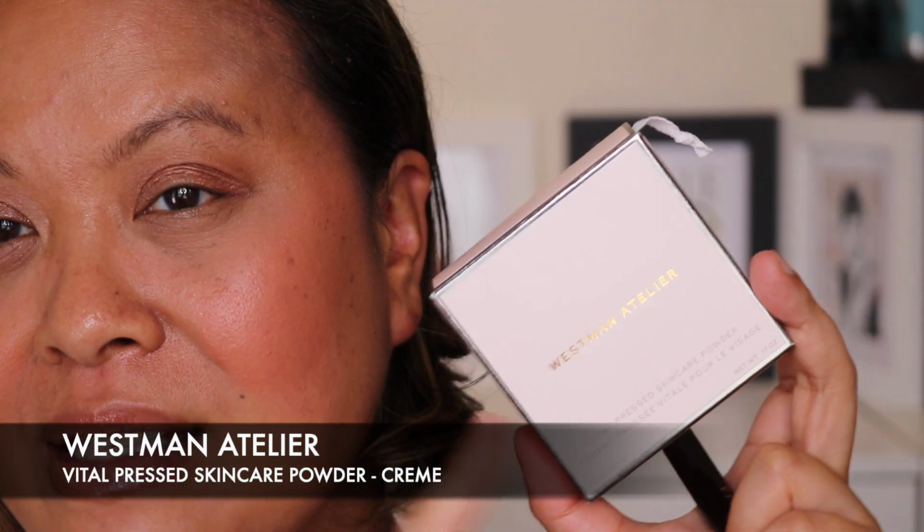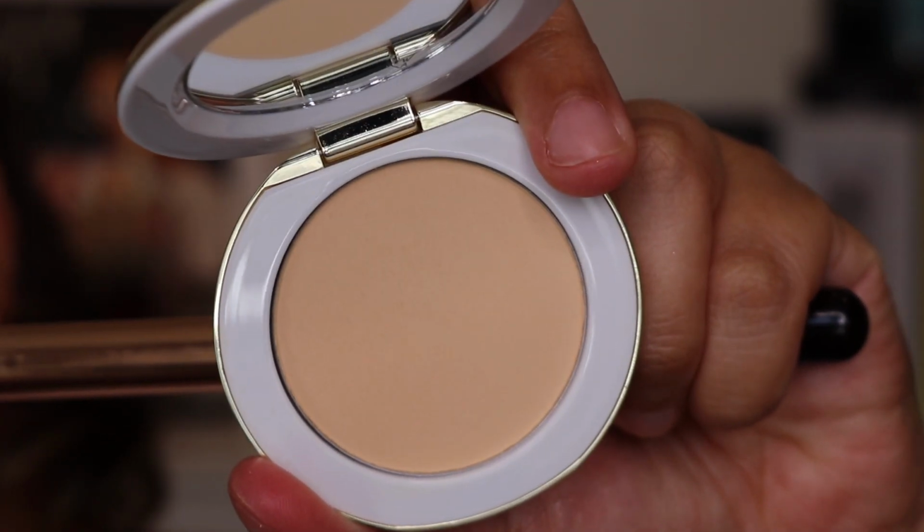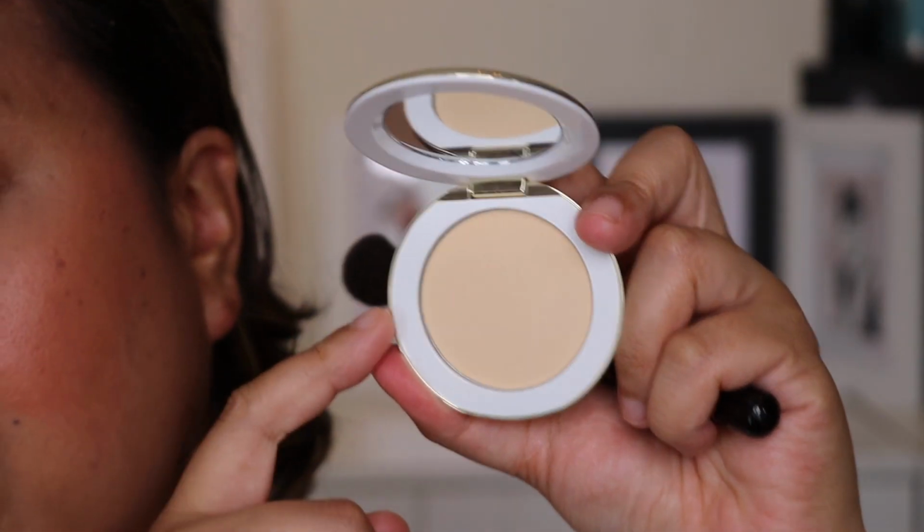So the other powder that I picked up was in Creme. Now, this is their more tinted powder. It comes in 3 colors. And I went with the light medium, and I double checked at the Westman Atelier counter, and they suggested that someone of my complexion should use light to medium. And I can see why, because I actually went into Selfridges and I saw how medium looked and it was just too dark. So I'll open it up for you. So this is what Creme looks like. I really like the yellow undertone here because I think it's going to really complement my skin.